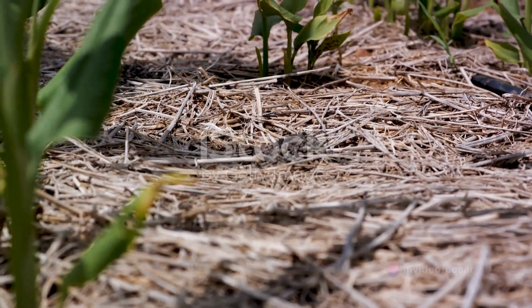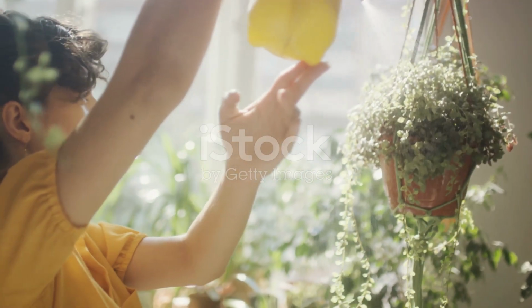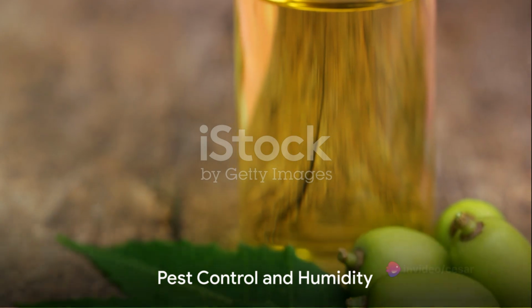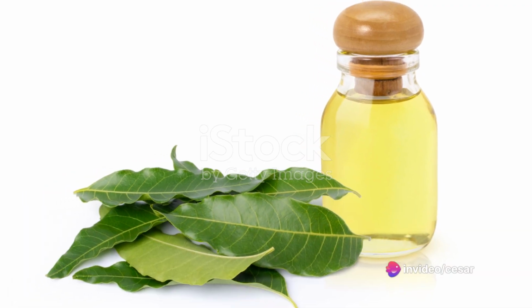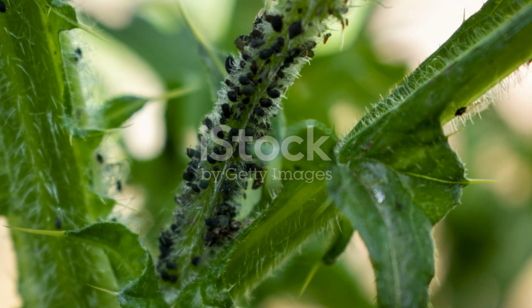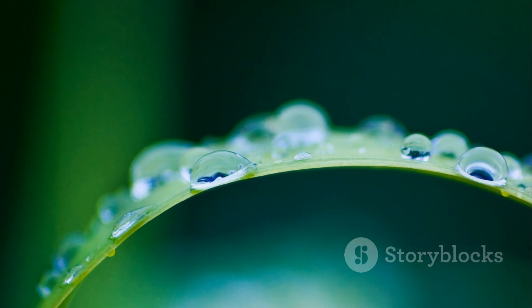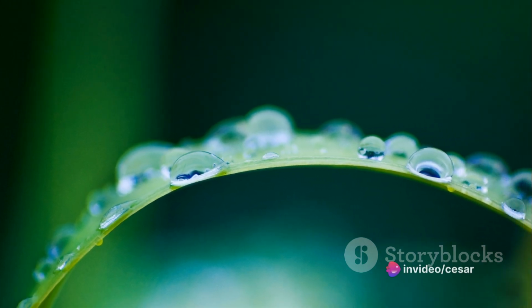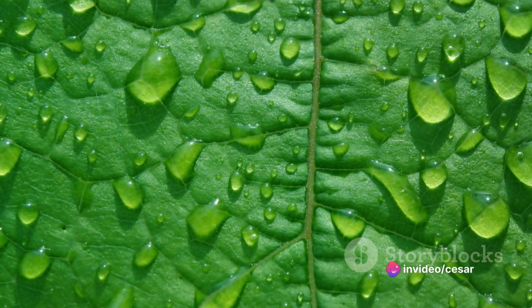Remember, moderation is key when it comes to fertilizing, and regular pruning can keep your plants in great shape. Sometimes your plants might need a little extra care. This is where neem oil comes into play. This natural product is an excellent way to combat common indoor plant pests like aphids and spider mites. It works by disrupting their life cycle and preventing them from feeding, ensuring your green friends remain healthy and pest-free.